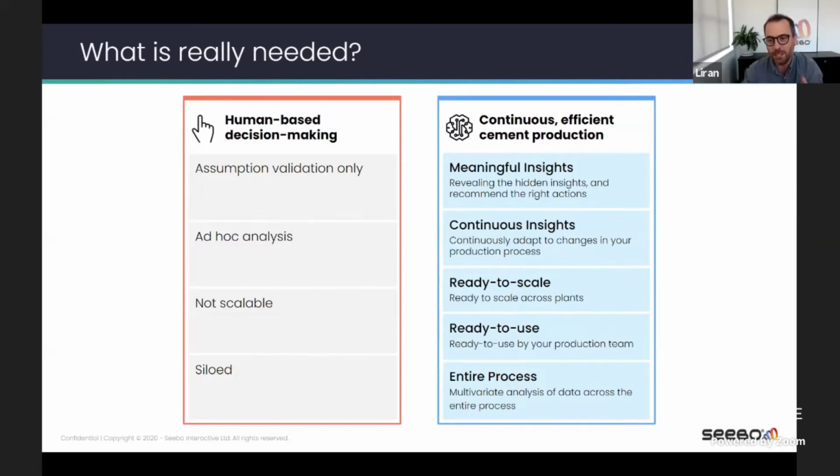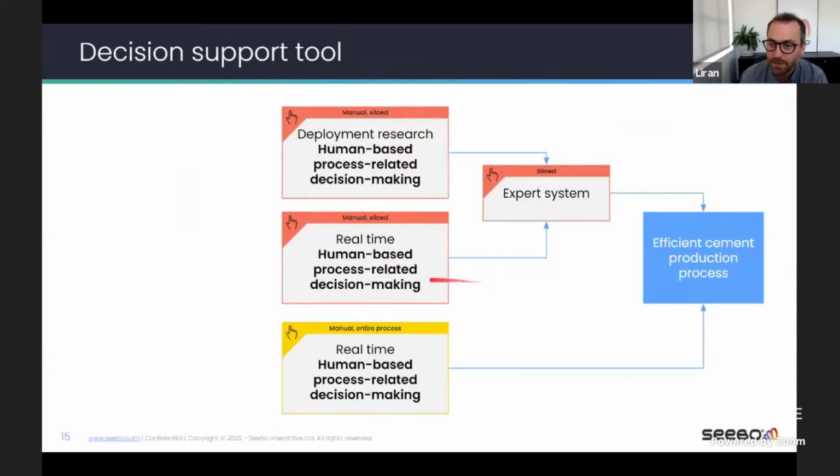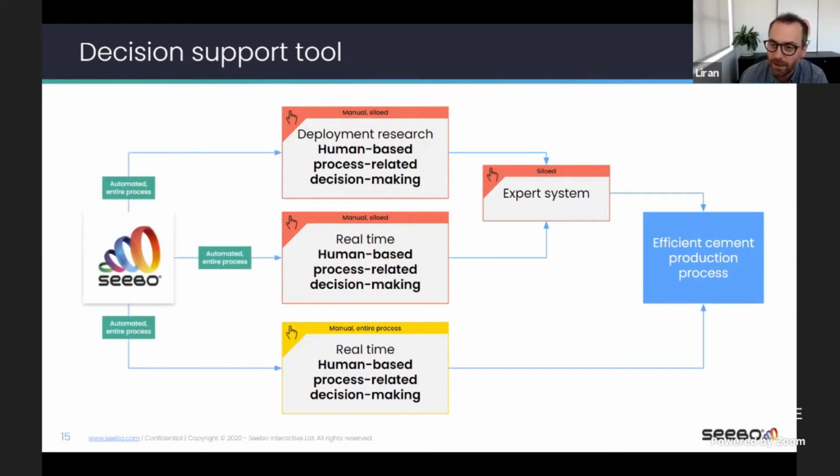So now when we understand the challenge, when we know that the processes or the plants are heavily dependent on humans, and humans naturally have a glass ceiling in terms of analysis ability, this is exactly where Seebo comes into the game. We built an artificial intelligence solution that is overlooking the entire process and sits next to your experts and helps them to move from a manual siloed operation to an automated analysis of the entire process.